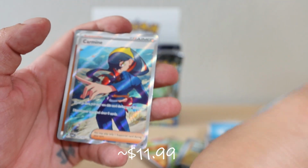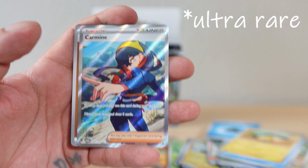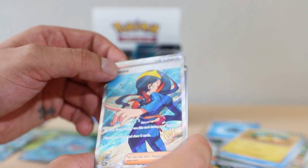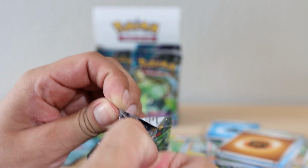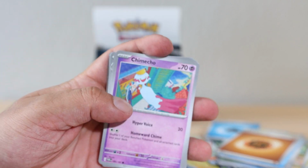Oh man. And we got the Carmine special illustration. Man, that is sick. Is that Fuecoco? I don't even remember. That is tight though. Okay. We were getting massive pulls in this box. This is worth it, in my opinion. I'm happy with it. And we still got a lot of packs left. Oh my gosh. Let's continue on.